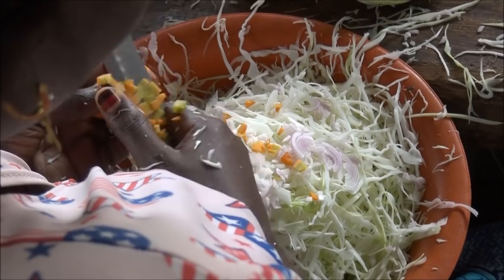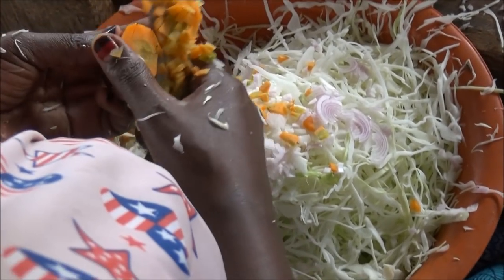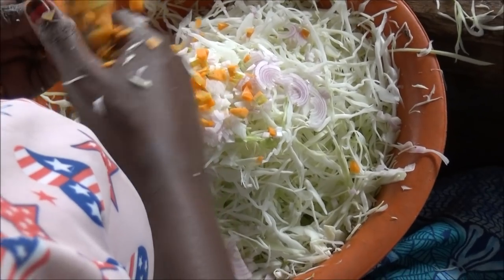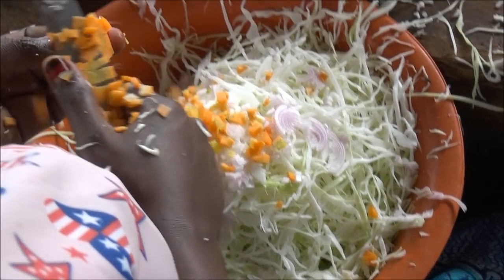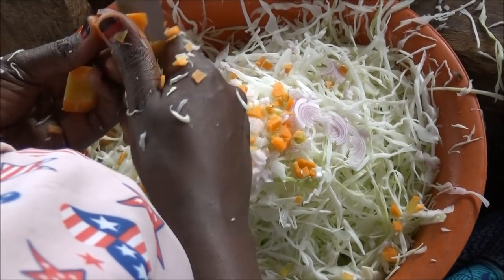She puts it like that, so if you want, you can... Fast. She's very fast. She's good, she's a professional. That's a great technique. If I do it, it takes me back 10 times. You can even cut yourself doing that, because you have this chopping board, eh?